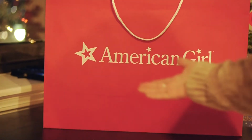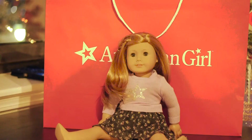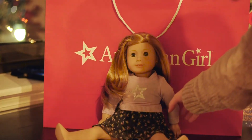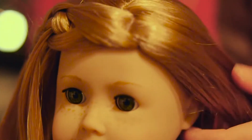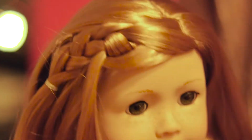So here is my big bag of stuff, but before I do that, I just want to show you what I got yesterday. One of my coworkers had a used Mia doll that they didn't need because she already had Mia, so I bought her from her. And then I got her reheaded today, so this is what she looks like. She's super cute. She has the strawberry blonde hair, hazel eyes, and a unique freckle pattern. And then she has this little French braid in her hair, and she kind of has a few layers.